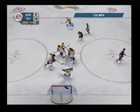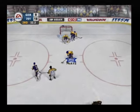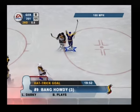Biff. He shoots! Mueller reached out for the puck. Gathering speed. They gain the blue line on the attack. He blocked it. Oh, my goodness, that hurt him. He scores, and that's a hat trick.